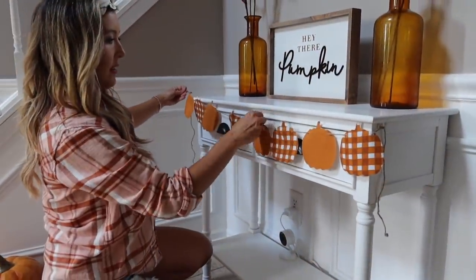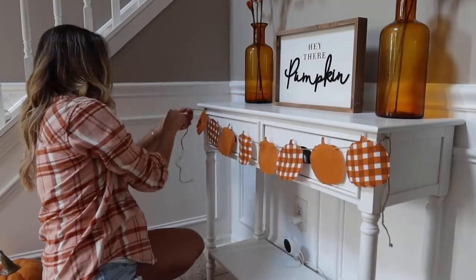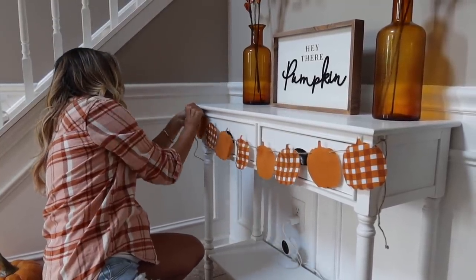This Hey There Pumpkin sign is from Joann's last year. It is one of my favorite fall decor pieces. I just love all of the pops of orange in here too.